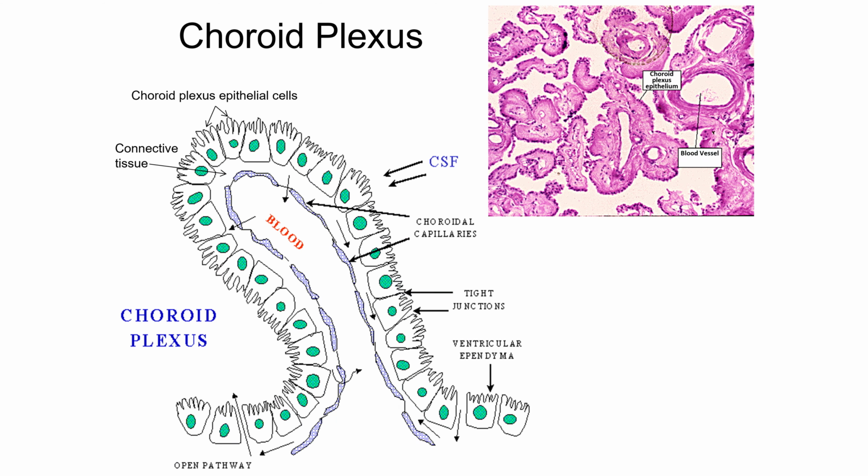Now, there's an epithelium that lines all the connective tissue. That is the choroid plexus epithelial cells. Those are the actual cells that produce the cerebrospinal fluid, and they're connected by tight junctions. These epithelial cells will ultimately link up with the ventricular ependymal cells, which are also the epithelial cells of the ventricle, which we'll see in a little bit.